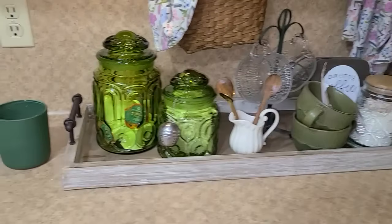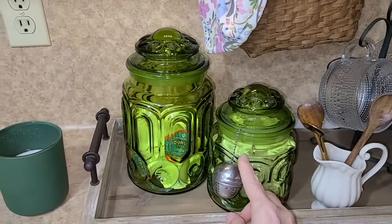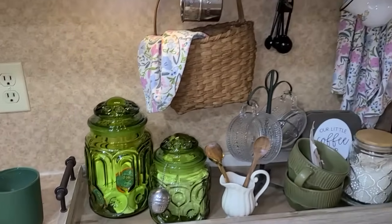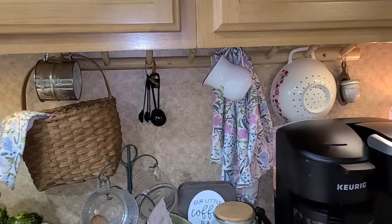Let's see something else. And every time I get my tea bags, this falls out. It's really cute. But I'm going to go ahead and just hang this up here from my peg rack where I've got all my other little antique items displayed. So I think that's what I'm going to do.